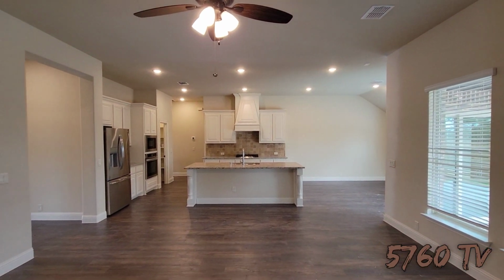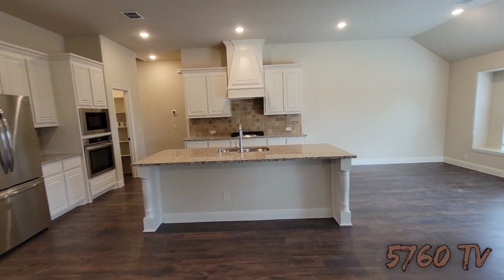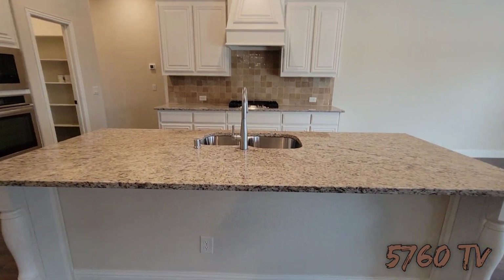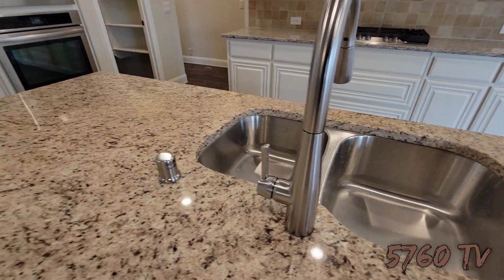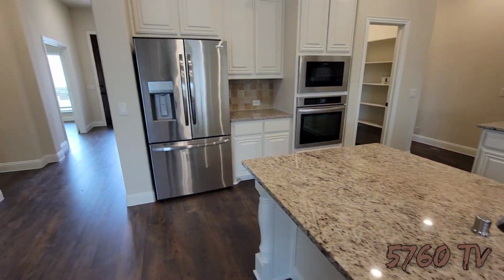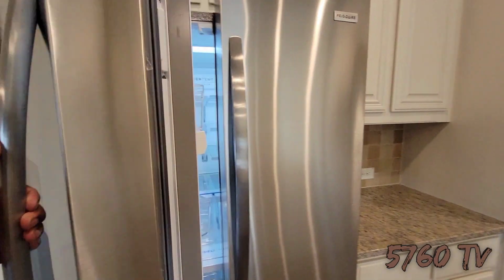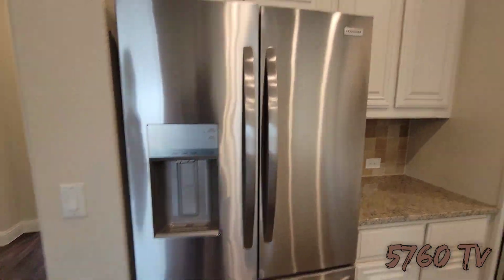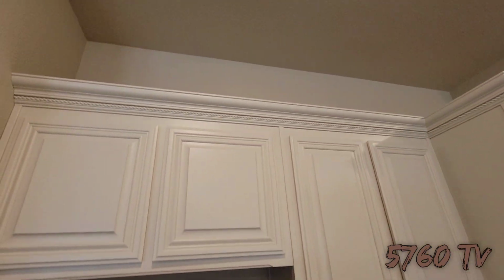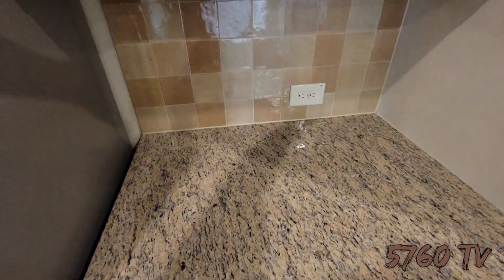Look back at that kitchen. Just walk through the kitchen. You got your nice big island, granite countertops, your stainless steel sink, and all that. It's a nice refrigerator. And this house, all this comes with this house. A nice refrigerator, with the high cabinets. Nice and clean. It smells good in here too.